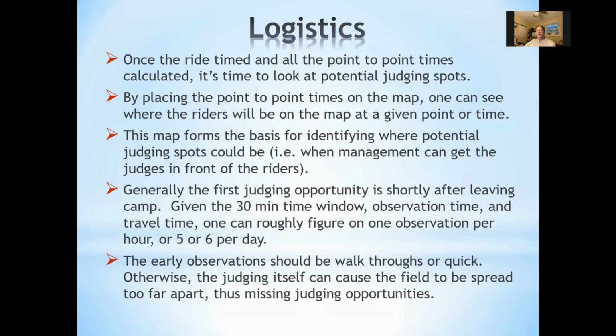Generally, the first observation happens shortly after camp. Then you can count on roughly one per hour, or 5 or 6 observations per day.